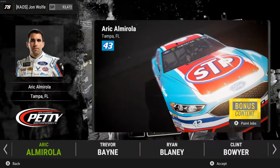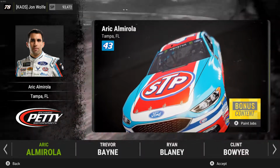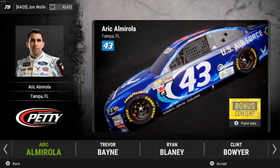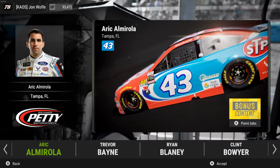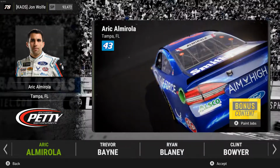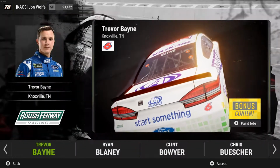Here we go with some STP action. Very nice. Got the Air Force. That's a cool one there. Really like that one a lot. And a classic STP here. And then variations of his regular thing. But I really like the Air Force one.